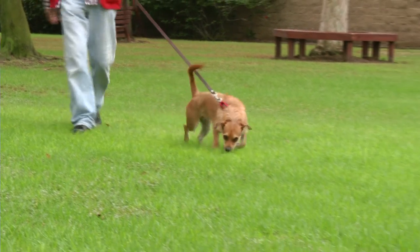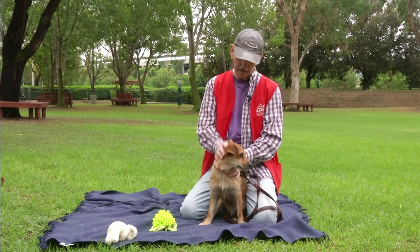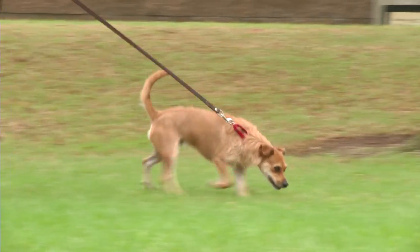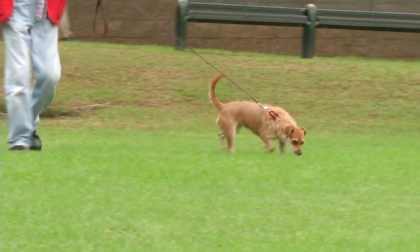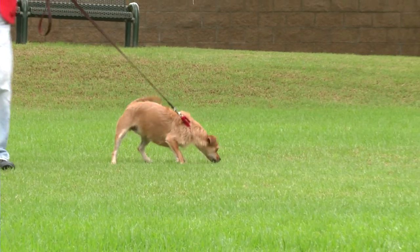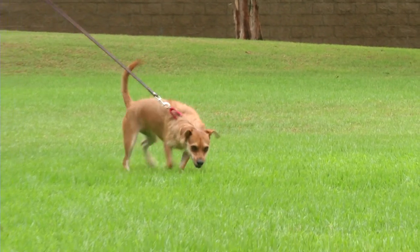Now, he's a third chance dog that we have here. So he came from another shelter. And he's hoping to get a better chance at being adopted here. And I think he will. He looks like he would fit into just about any environment, from a single person to somebody with children. Right, even in a small apartment, he's a perfect lap dog.